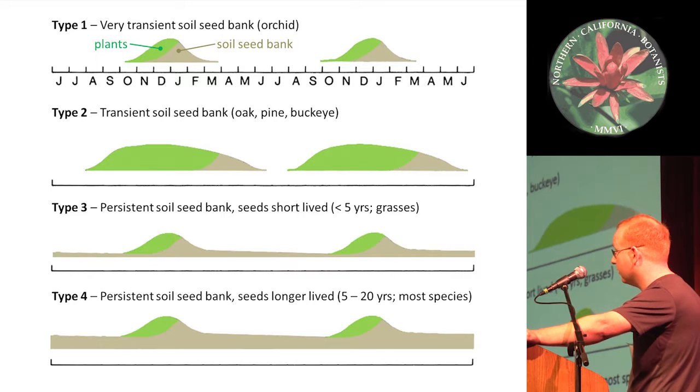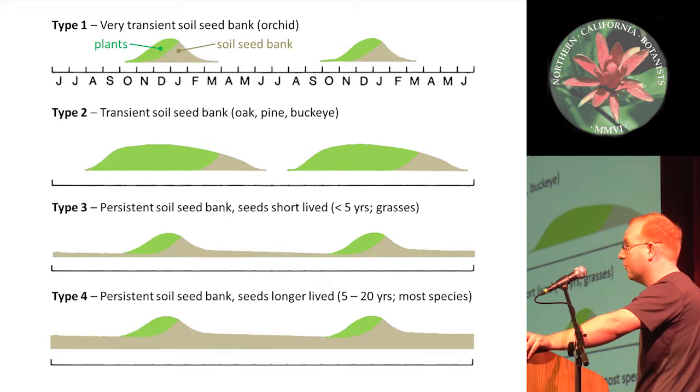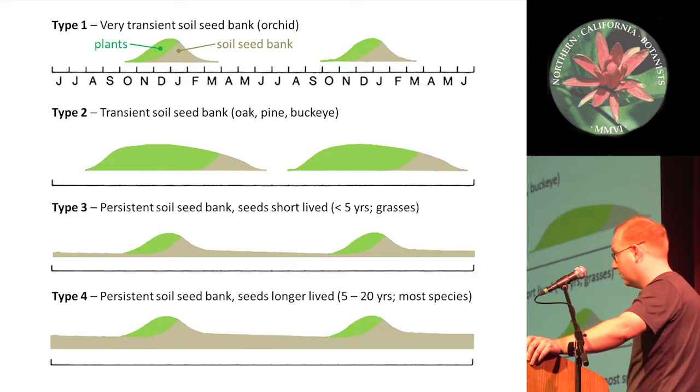The type 4 is a greater level persistent soil seed bank, where the seeds would be longer lived, 5 to 20 years. This would be representative of probably the larger majority of plant species.